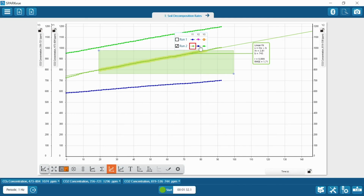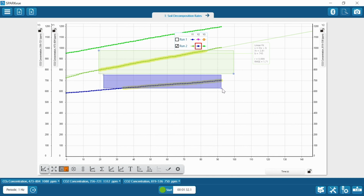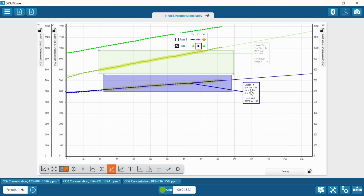Okay, now I'm going to move over to the blue line. I'm going to draw another box. This one, I'm going to try to get as much of the end of that line as possible. We're going to hit the slope tool, and I can move this slope out of the way so that we see it's part of the blue line.